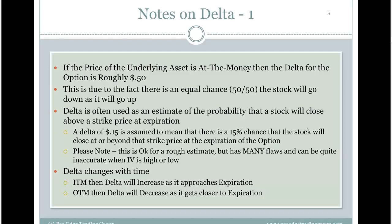Now, a couple other things. Deltas change with time. So you can actually have the stock price stay exactly the same from day to day, and the deltas will still change on the options. The reason for this is you're looking at the probability of a price moving in the money or out of the money for a particular option, the underlying stock price. If there's less time, then there's less opportunity for that to actually happen. And their deltas will change because the probability of it happening changes.